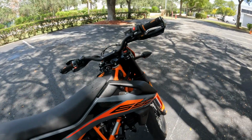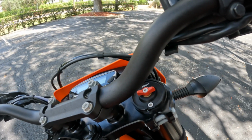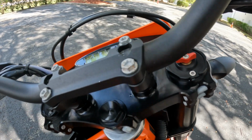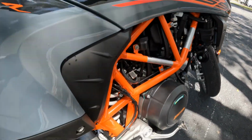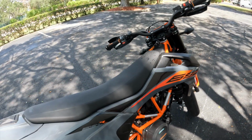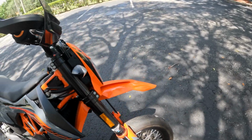Front forks, guess what? They are adjustable. They are WP Apex 48 millimeters. Front has an adjustment for rebound and compression. And of course, the rear is also a WP Apex, and it is adjustable with preload only.